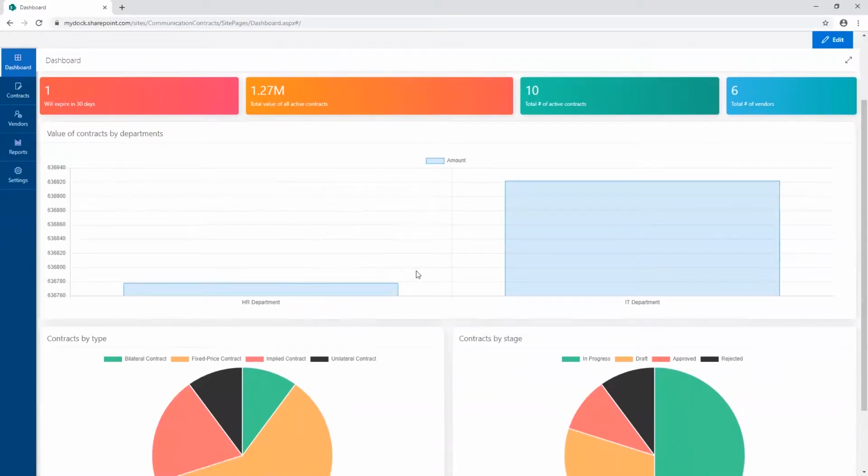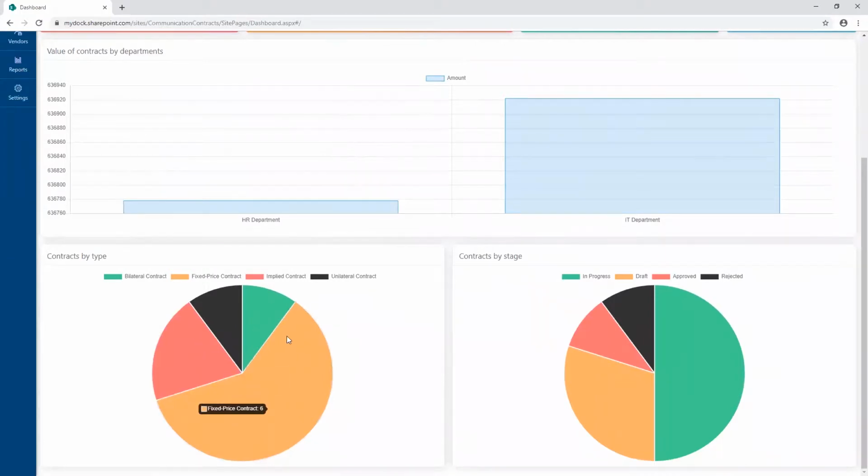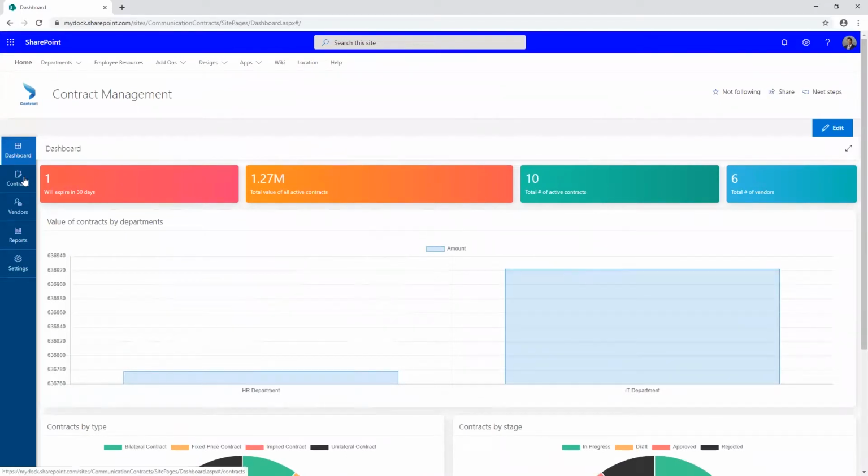Down here is a bar graph giving you a monetary value of your contracts, which is broken down by department. A little bit further down is the pie chart. This will break down contracts by type, so bilateral contract, fixed price contract, implied contract, and unilateral contract. It's an interactive chart as well, so when you click them, you can see the data change. Contracts by stage over here. It shows in progress, draft, approved, and rejected, also interactive. Over here on the left tab, you'll see the breakdown, contracts, vendors, reports, and then of course we have settings, which we'll show you a little bit later.